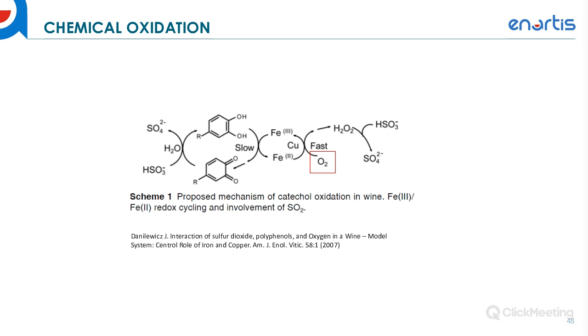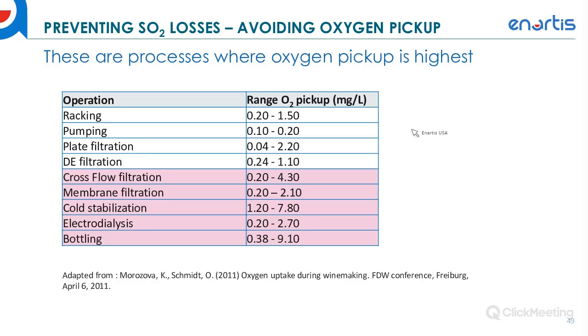So we've talked about some of the different pieces of this mechanism for oxidation, but probably one of the most important is the oxygen ingress, or how much oxygen we're getting into the samples as well. And so this is a collection of ranges found in different studies looking at the pickup of oxygen in the winemaking process. And so we can see, I've highlighted in pink here some of the biggest ranges in terms of oxygen pickup in the process. We can see that cross-flow filtration, membrane filtration are both points where we can pick up a significant amount of oxygen. And you can see there's a fairly large range, which is what we would expect, that some wineries are much better at controlling oxygen and are much more careful about how much oxygen they pick up in these processes, where some wineries might be a little bit more lenient and not be as attentive to it.